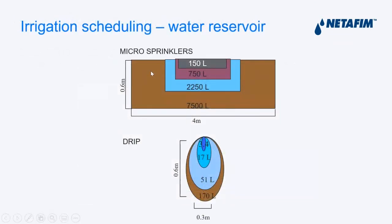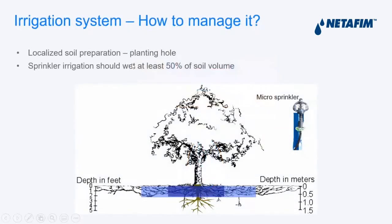This slide I want to show you the influence of rooting depth on your water storage capacity. 150 liters as against 7,500. Or with drip, a very small reservoir that you must work with when you have shallow roots.